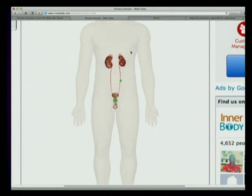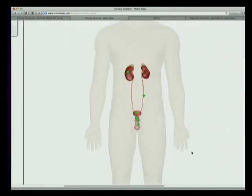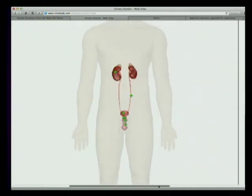And you feel them in the back. People that have a kidney pain, sometimes a kidney stone, sometimes a kidney infection, you'll be getting that back pain below your ribs on one side or the other. And usually it's on one side or the other.